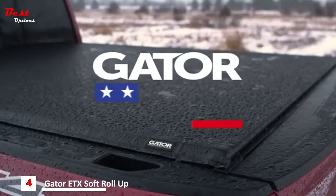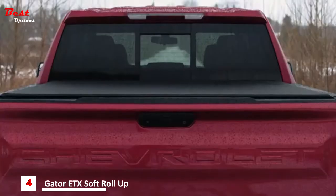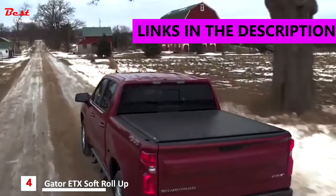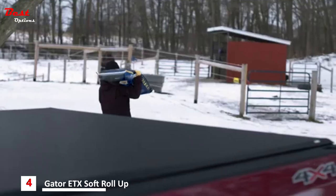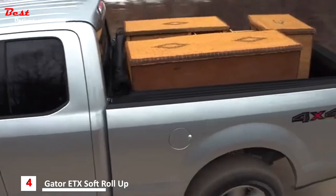The Gator ETX Soft Rolling Truck Bed Cover is made in America. In fact, it's designed, engineered, patented, built, and supported in America. This means that it's made to work for you and your family, whether you use your truck at the farm, at the job site, or moving the neighbor's ugly furniture.